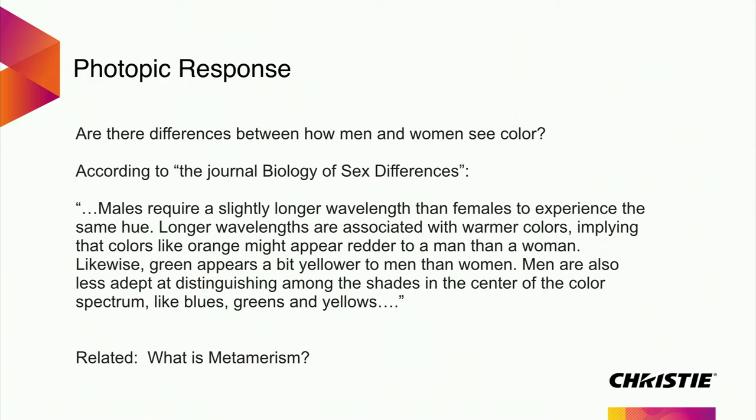And according to scientists, women see things differently than men. Things do appear a little more yellow to men than women. I've had a lot of discussions with my wife about what color the couch is. Is it purple or is it brown? We've had lots of discussions about those things. But we actually do see things very differently.